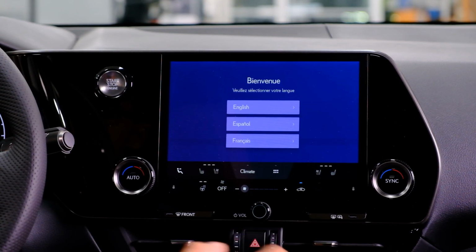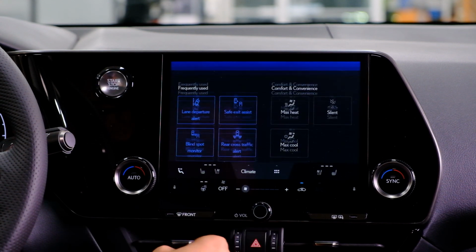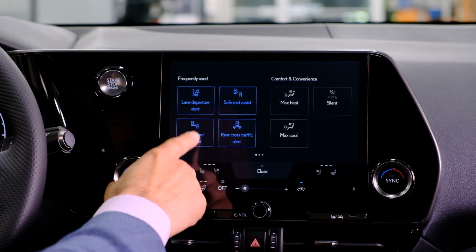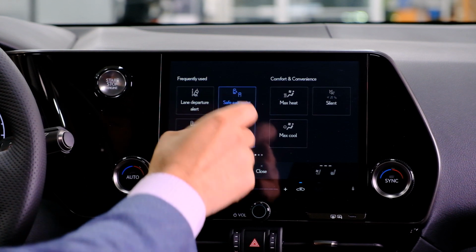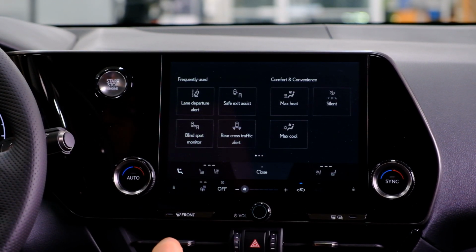On the new Lexus interface screen, there is a way to view all the safety features in one organized page. To do this, click on this button here, and you will see things like blind spot mirrors, lane departure, safe exit assist, rear cross traffic alert, and many more depending on the trim of your vehicle.